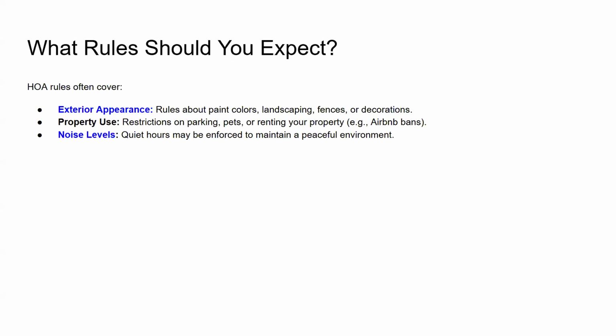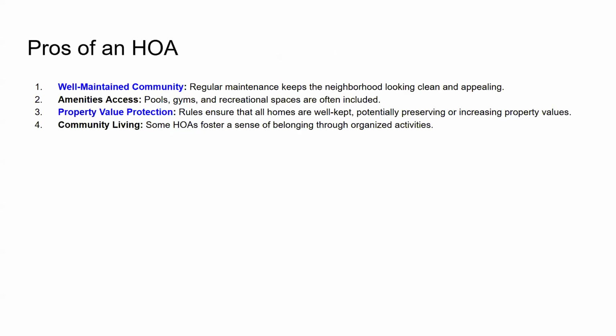Property use, there may be rules about parking, how pets are kept, and whether or not you can rent your property out. There may be rules on noise levels, and they may have quiet hours enforced just to make sure everybody's comfortable, right? It's a peaceful environment for everybody in the community.